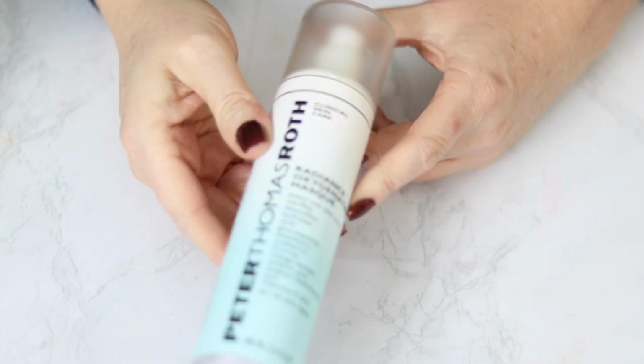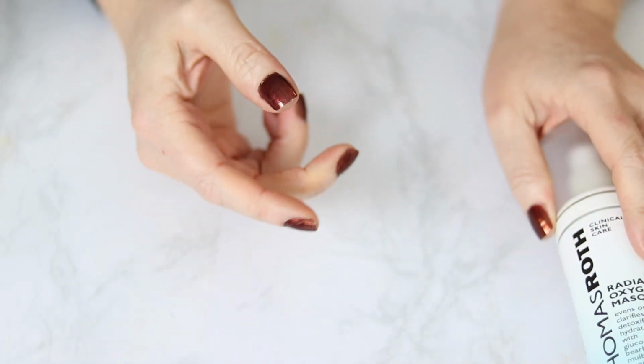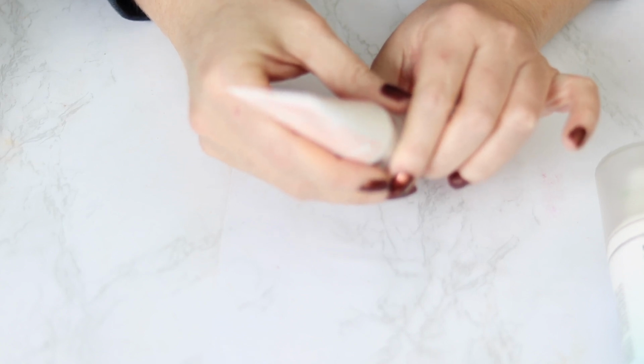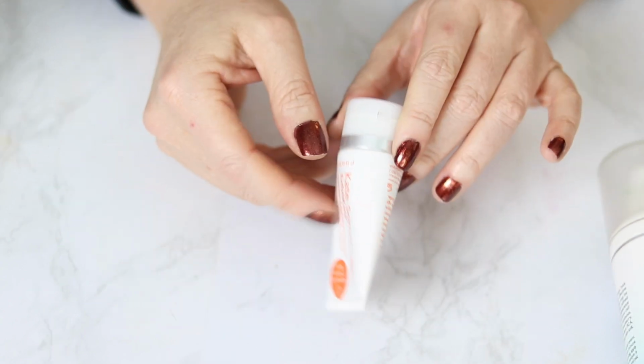I also have the Peter Thomas Roth Radiant Oxygen Mask. This is just weird. Never have really gotten into using that. I am getting rid of the Kate Somerville Exfoliate. This is an intensive exfoliating treatment.